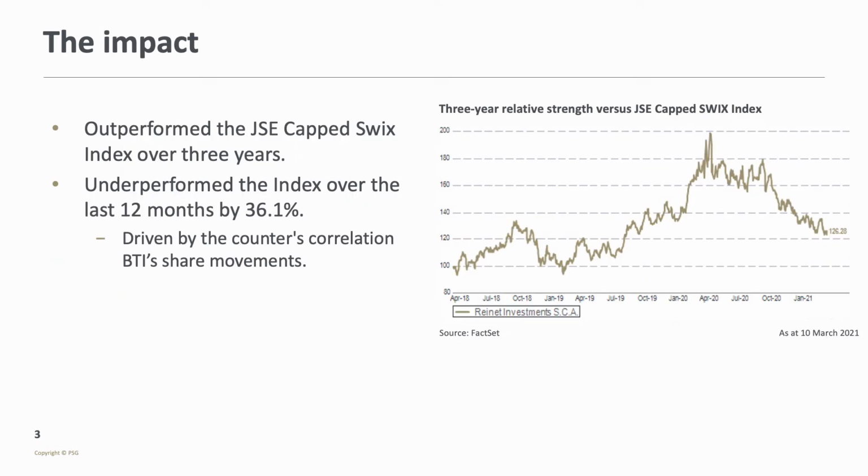The impact of the release: Reinet has outperformed the JC Cap Swix over a 3-year period. However, in a 12-month period, they have dismally underperformed the Swix by 36.1%. There is a strong correlation between Reinet's share price movement and that of BTI's, despite BTI only contributing 36% to the underlying NAV. This also results in a larger discount to its net asset value. However, we suspect that will start to narrow in the future, given that the Pension Insurance Corporation becomes a greater weighting in the underlying assets.